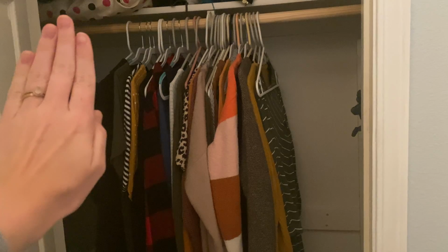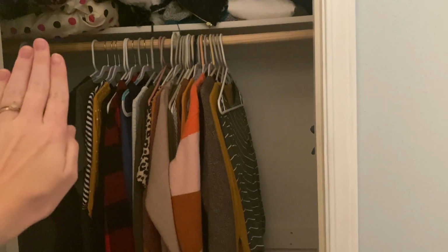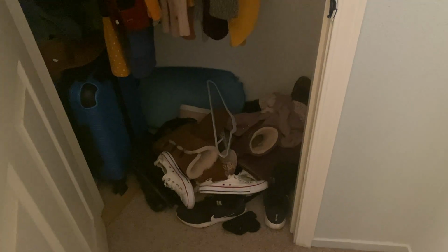Sorry guys, can't see that. This has been the closet where I keep all of the things hung up. And then down there are my shoes. That's kind of a mess. So yeah, guys, what I think I'm going to do is just start, because the longer I stare at it, the harder it's going to get. I'm just going to start going through all this stuff, and I'm just going to let the camera roll and catch whatever it's going to catch.